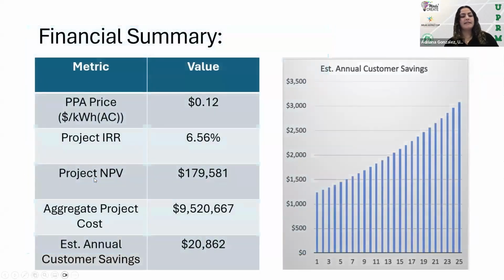For the financial analysis, the team used an Excel spreadsheet and the latest annual benchmarks provided by the competition to estimate metrics such as total cost, annual savings, internal rate of return, and net present value. The project's net present value came to a total of $179,581, indicating that the project is viable with a return rate of 6.56%.